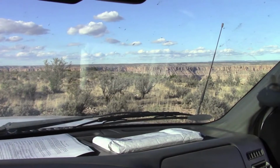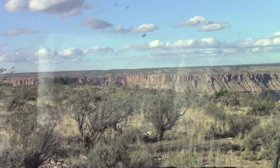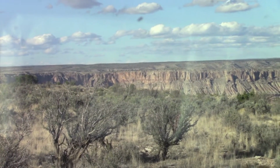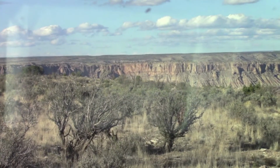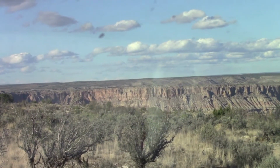First time out scouting, and I was pulling up here to Supai Tank, and right about there was a full curl ram looking right at me. By the time I picked my binoculars up and tried to catch him in the view, he dumped over the side. But he looked like he was a smaller full curl. Good mass, just real tight.